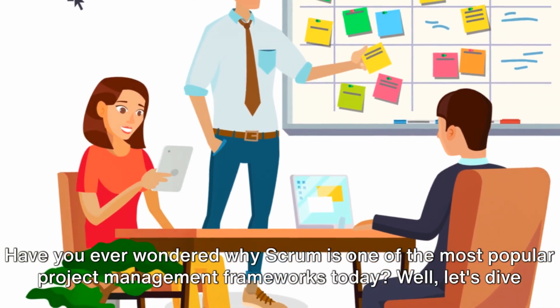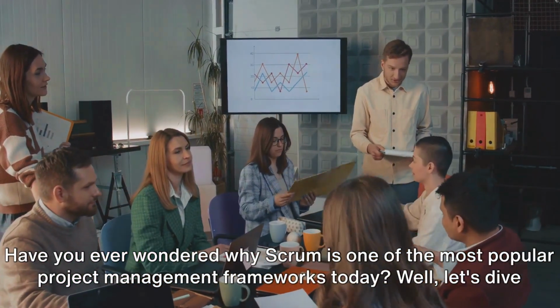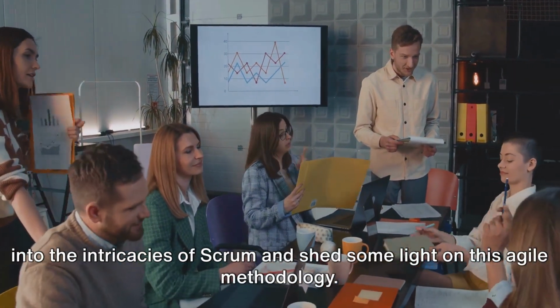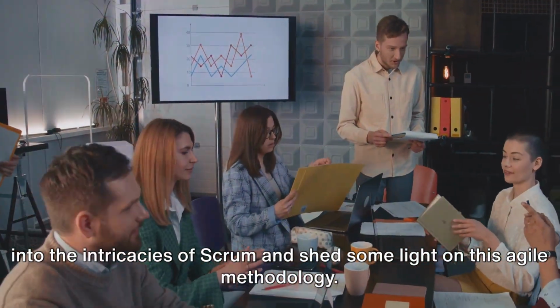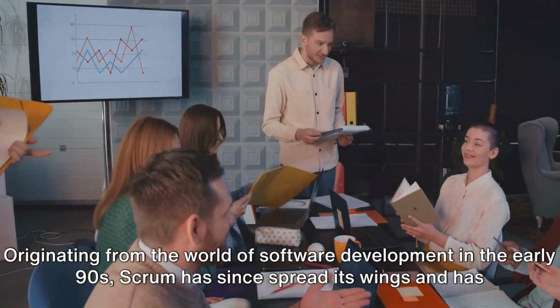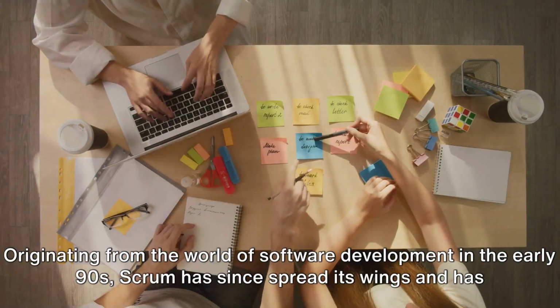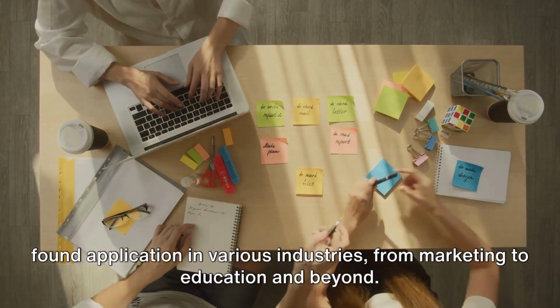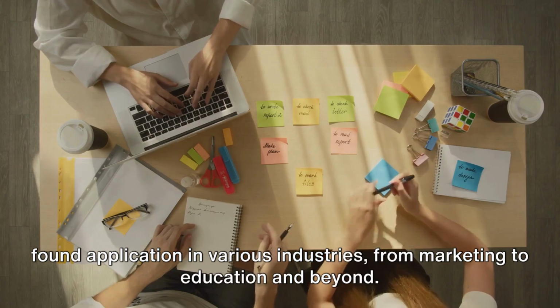Have you ever wondered why Scrum is one of the most popular project management frameworks today? Well, let's dive into the intricacies of Scrum and shed some light on this Agile methodology. Originating from the world of software development in the early 90s, Scrum has since spread its wings and has found application in various industries, from marketing to education and beyond.